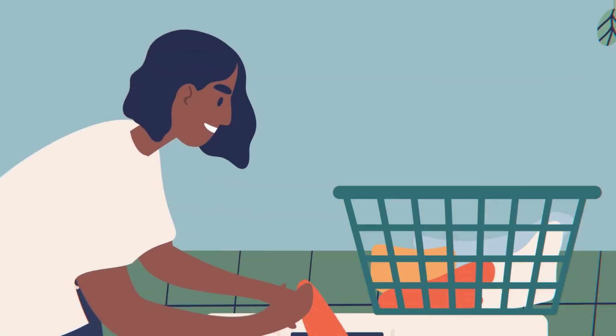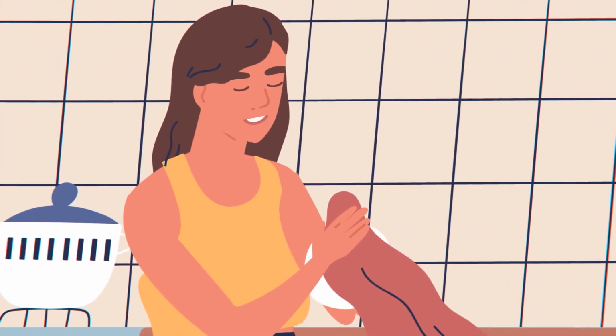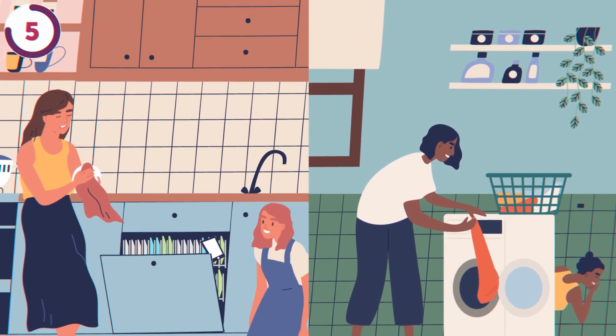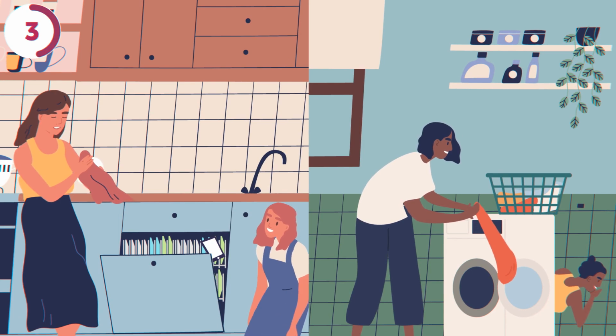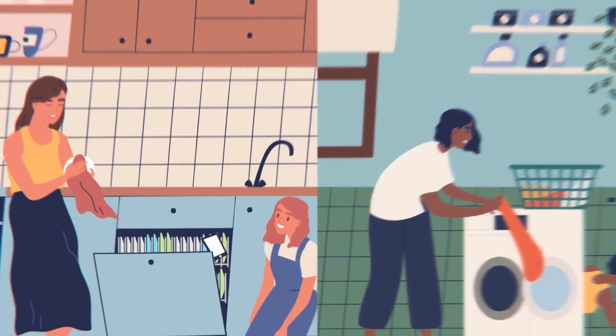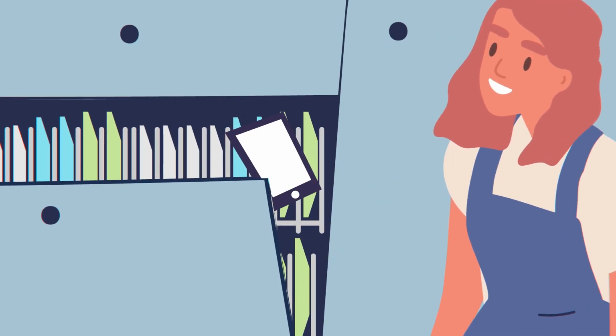Melissa and Stephanie are doing chores. Melissa is handling the laundry, and Stephanie is cleaning the kitchen. Who should be more careful? Stephanie. Her daughter put her cell phone in a dishwasher.